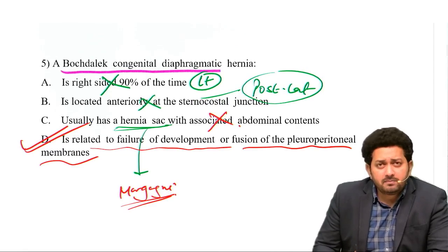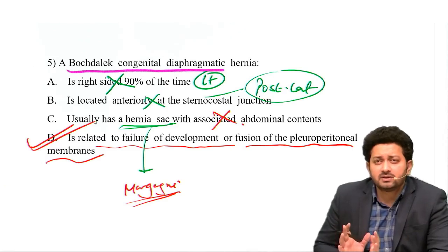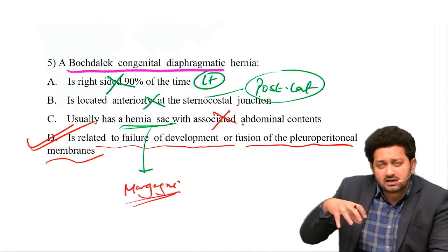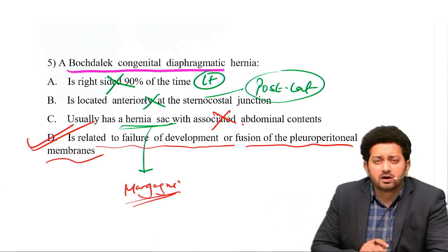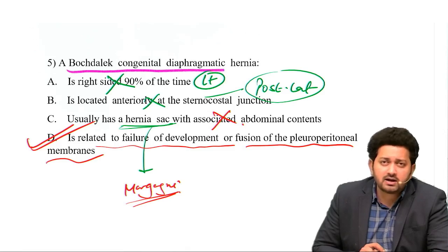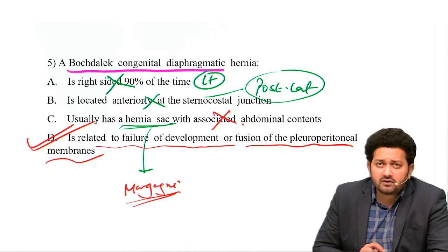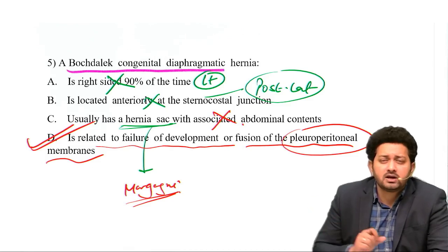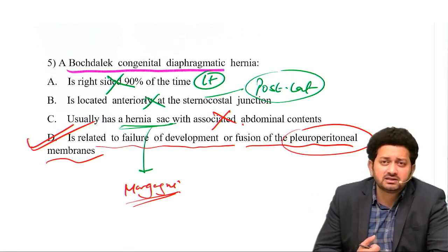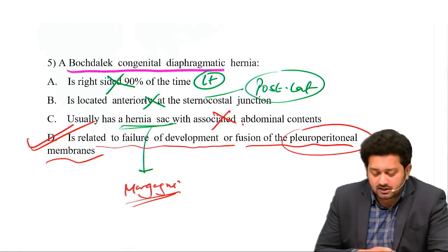See, when the diaphragm formation occurs, it develops from the septum transversum that forms the central tendon, the pleuroperitoneal membrane, the lateral abdominal wall ingrowth, and the dorsal mesentery of the esophagus. All these things will join and form the diaphragm, and the pleuroperitoneal membrane is one of the very important components which forms the diaphragm. If there is failure of development or fusion, it results in congenital diaphragmatic hernia.